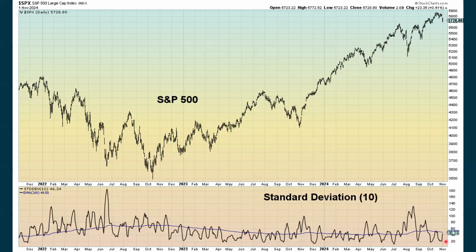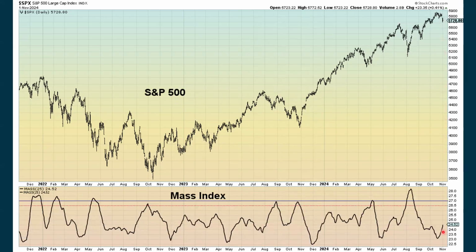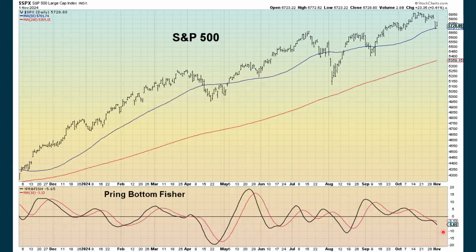Standard deviation is starting to pick up a little bit as the S&P has been coming down. This doesn't measure direction. This measures the speed of how fast the S&P 500 is moving over the last 10 periods. It had been quite low. As we're seeing things a little more volatile, this has been picking up, but we're still below the moving average. If we go above the moving average, then I'll start to include this chart in the daily video. The mass index is not generating a signal right now. The Pring bottom fisher is also going down and not generating a signal.